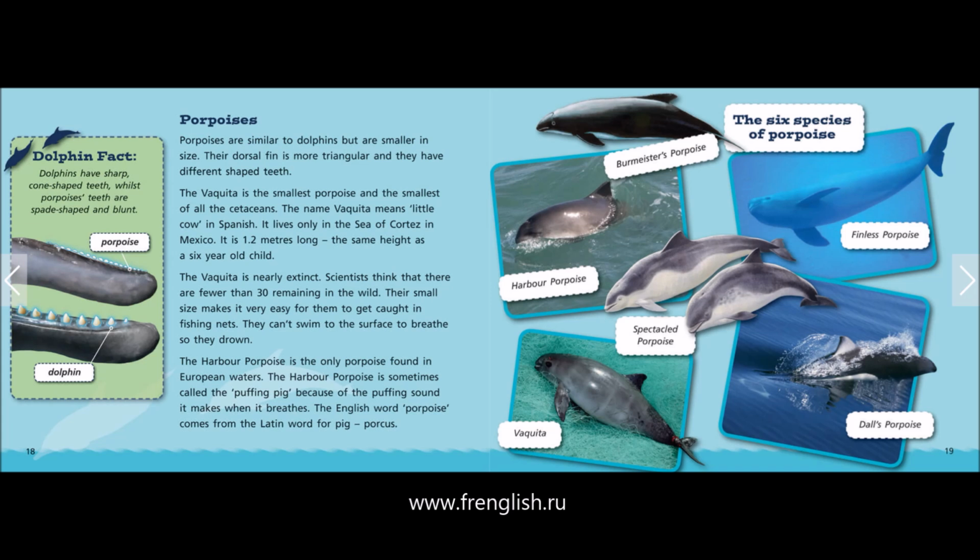It lives only in the Sea of Cortez in Mexico. It is 1.2 meters long, the same height as a 6-year-old child. The vaquita is nearly extinct. Scientists think that there are fewer than 30 remaining in the wild. Their small size makes it very easy for them to get caught in fishing nets. They can't swim to the surface to breathe, so they drown.